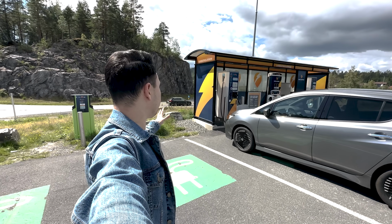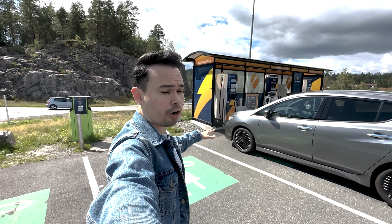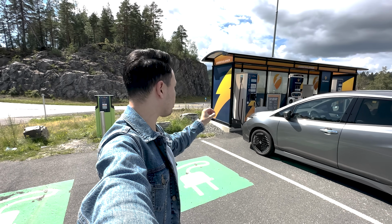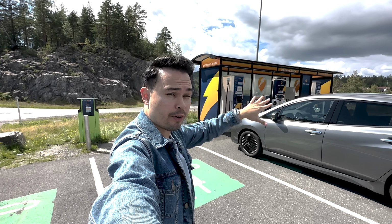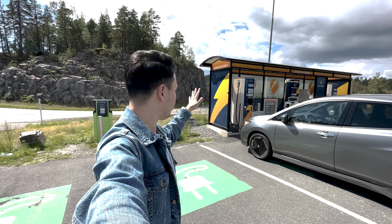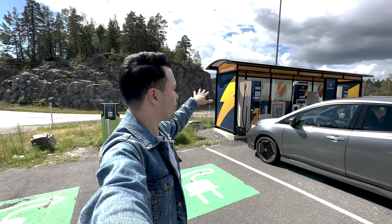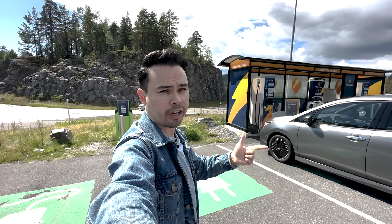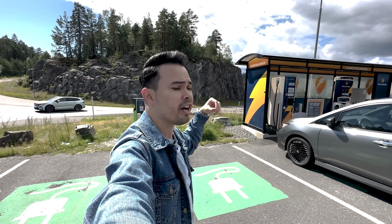Okay, so as you can see, we're now connected to the charger, charging. Shortly, we're going to jump into the car. I'm going to show you the actual charging speed we're getting. These are 50 kilowatt chargers. This car has a peak charging speed of something like 46 kilowatts, so this is plenty of speed. They have 3 of these 50 kilowatt chargers here. Each of them has 1 CCS connector and 1 CHAdeMO connector, but you can only charge 1 car at a time.